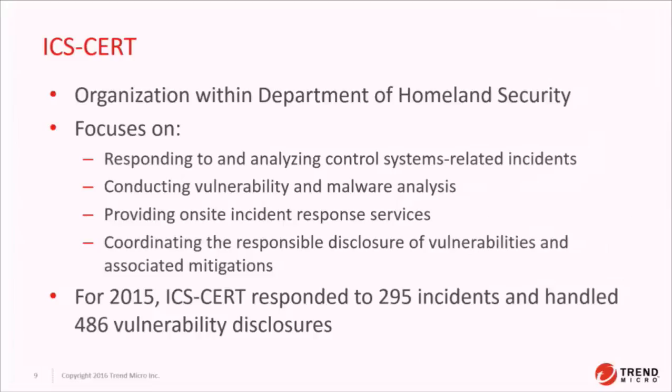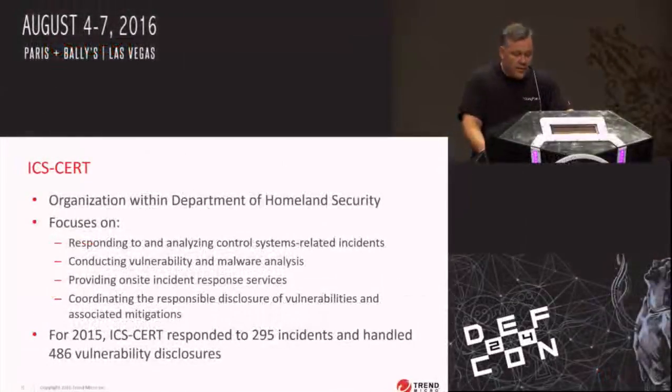But in reality, they are a very important organization, and people who are researching HMI need to know who they are and learn how to work with them. We work with them every day in our jobs because we're purchasing a lot of vulnerabilities in HMI. And they do a lot of things. They release a report every year about all the stuff that they're doing. According to the 2015 report, they responded to 295 incidents and handled 486 vulnerability disclosures. That's significant. That's a lot of vulnerabilities passing through that organization every year.